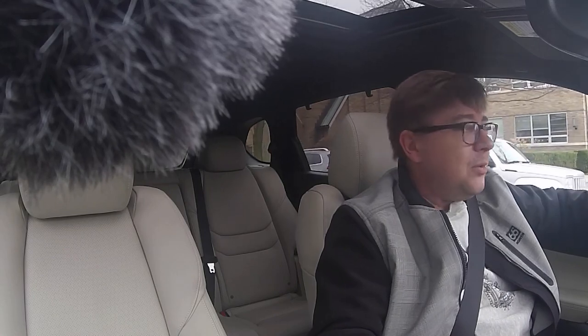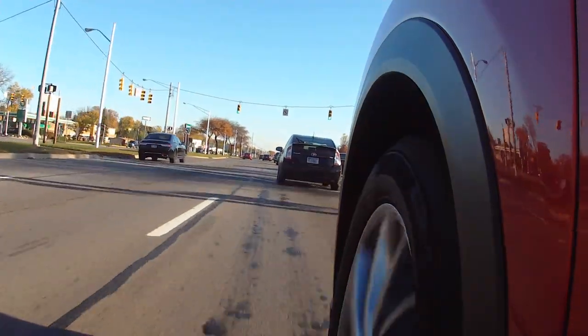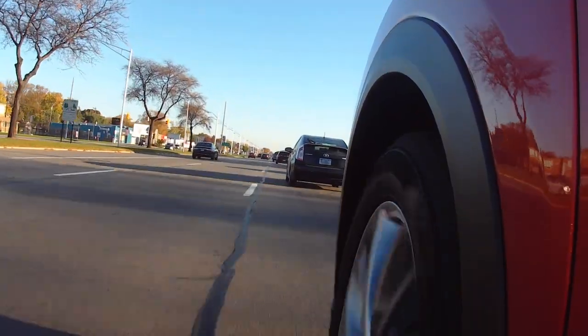It's certainly on par with some other ones that we've driven in the category, but if you need to stand out, you need to do something different, at least from our point of view. You need to do things better. And seeing as how most people will spend most of their time inside the vehicle, that's really where you need to pay as much attention as possible.